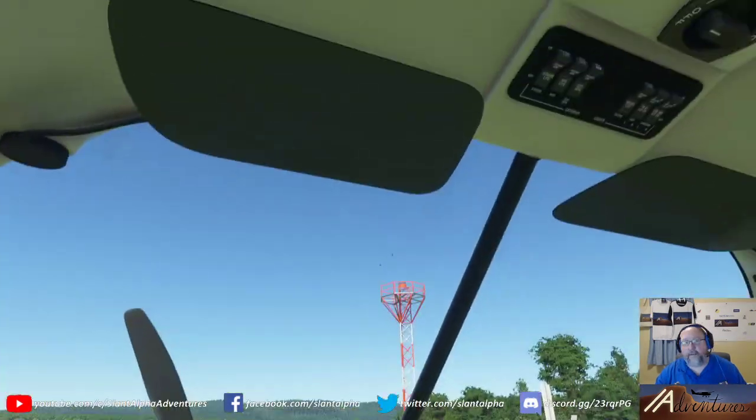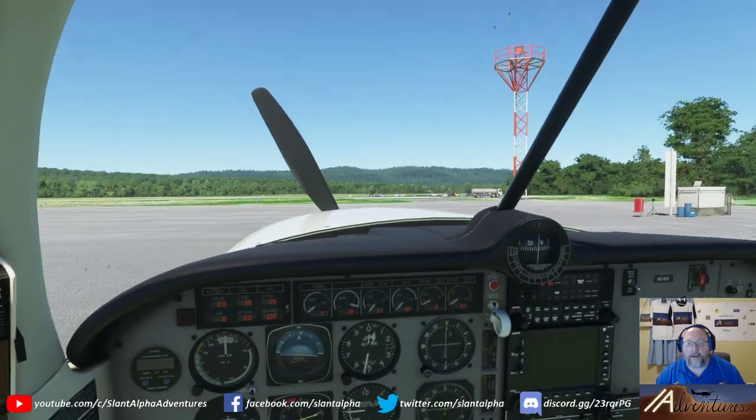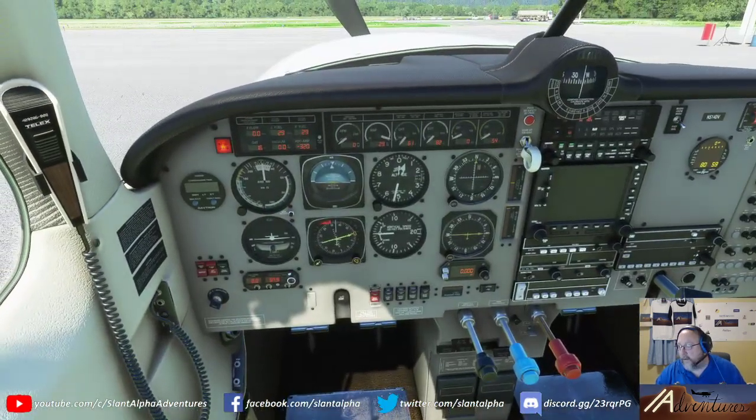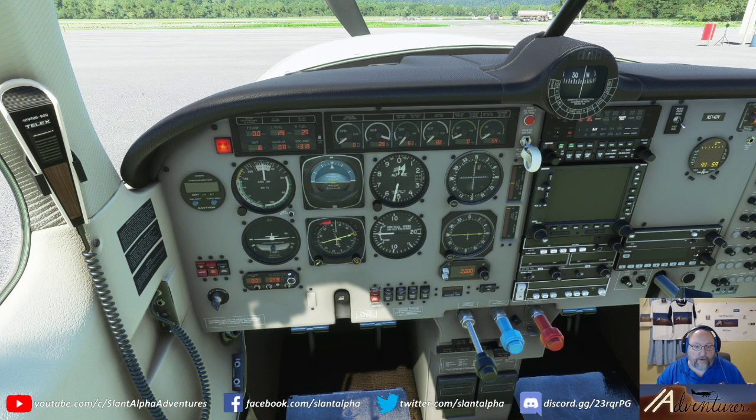The nav and beacon lights up above, 2 and 3. And we'll get the fuel selector on, which it already is. Get the props and mix full forward. Magnetos can be rotated into the both position.